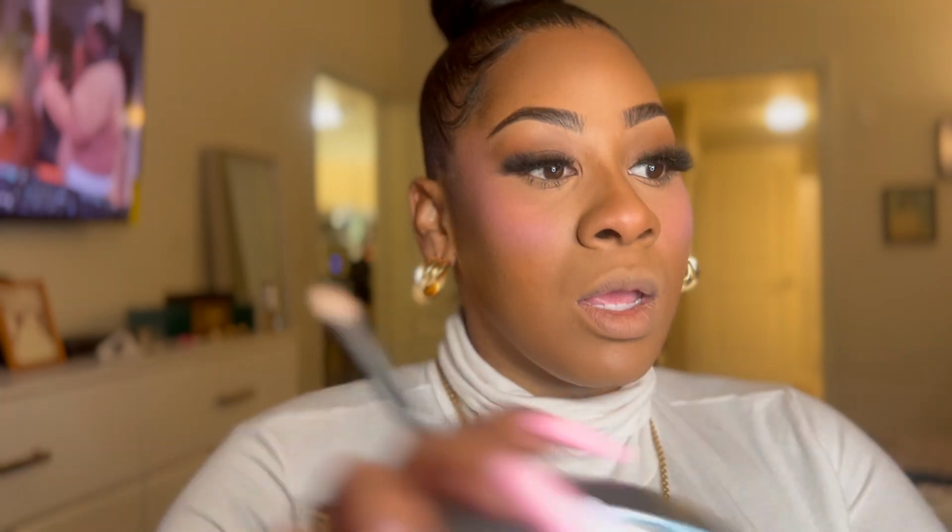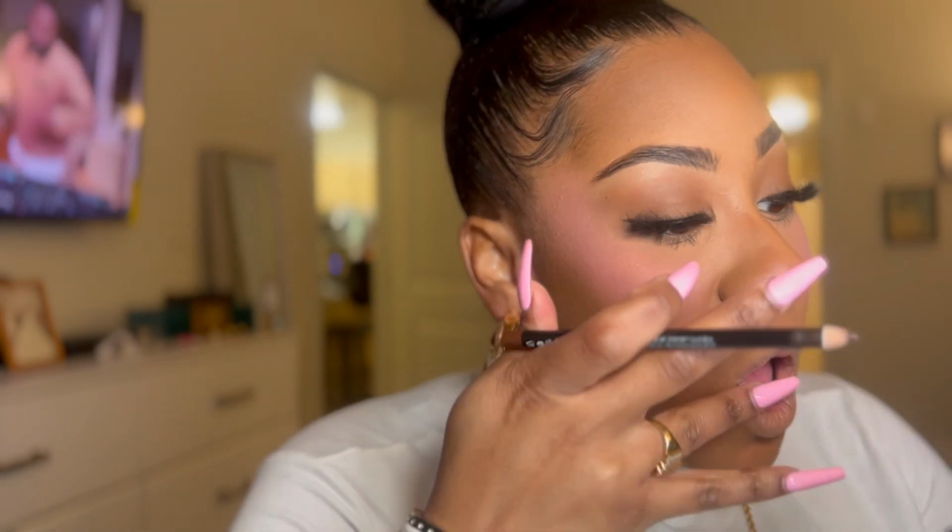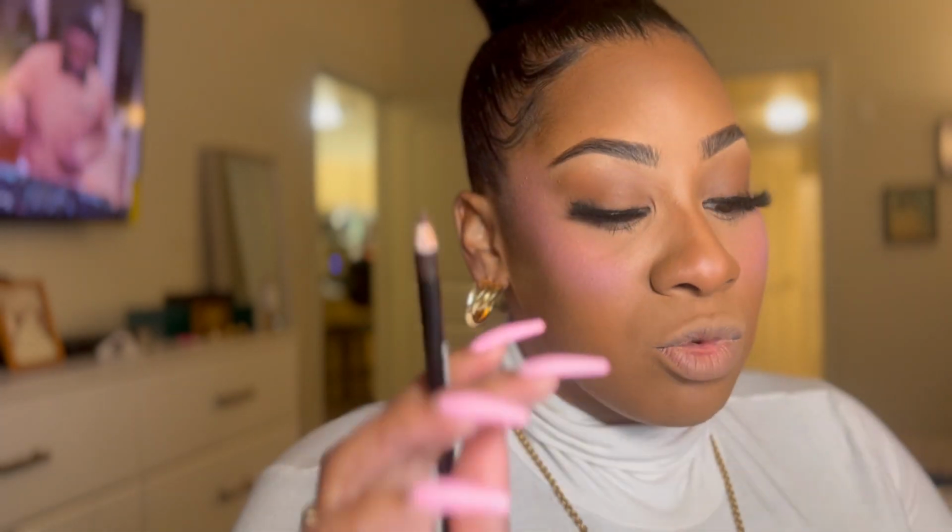So I'll be right back. Okay, y'all, we're back. Lip liner. This is how I do my lipstick. Lip liner. I use Morphe. So let's go through the products real quick.